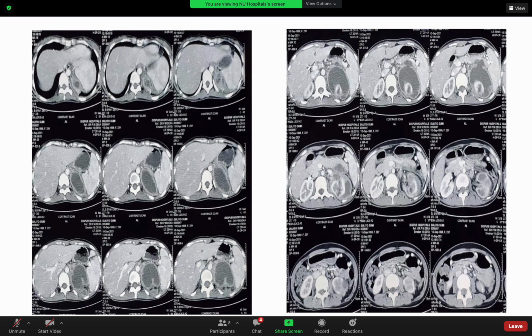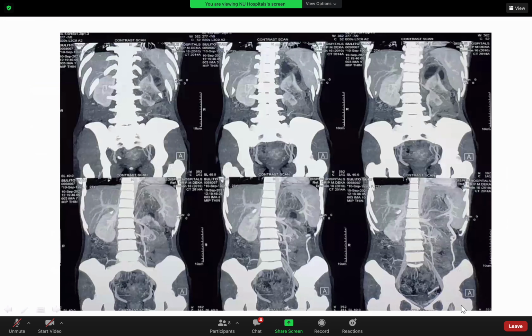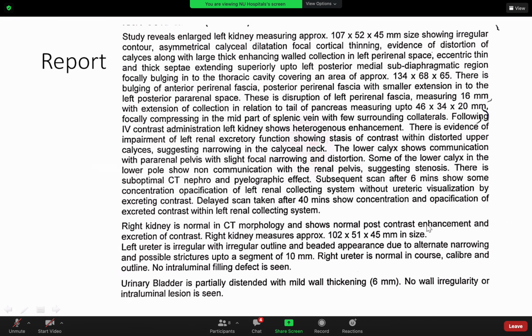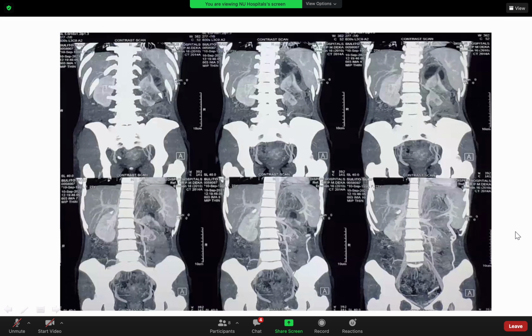Show some more slides. Show some more cuts here. Some more axial cuts you don't have? No, sir. Oh, okay. All right. So this is a coronal image, sir.